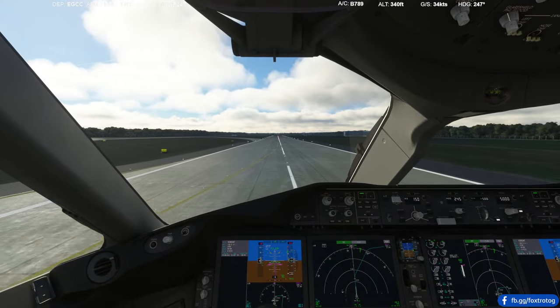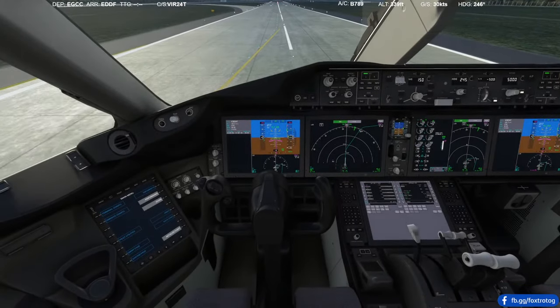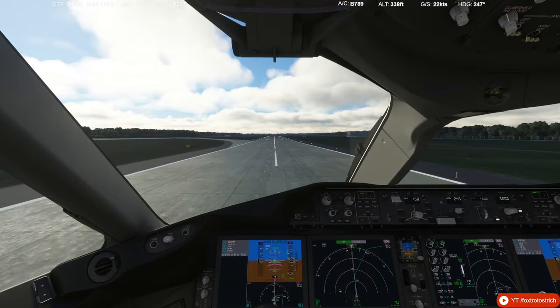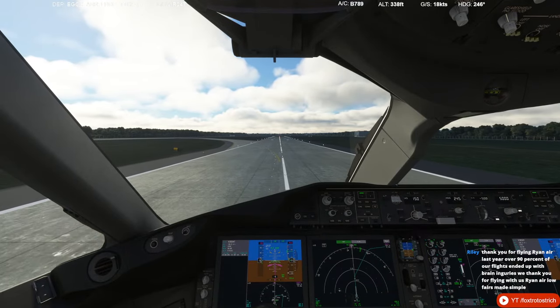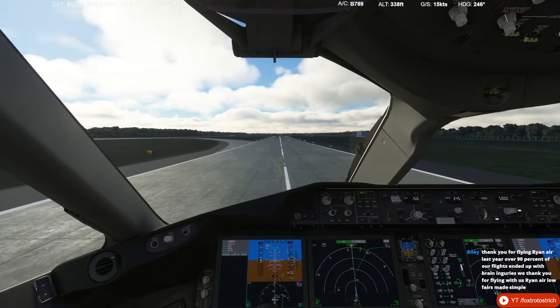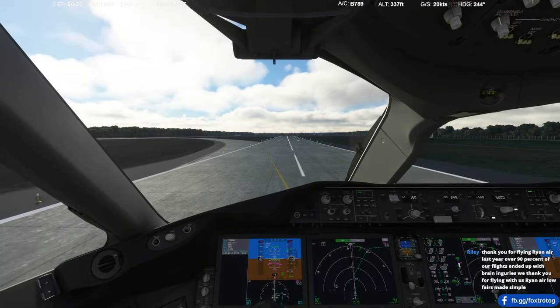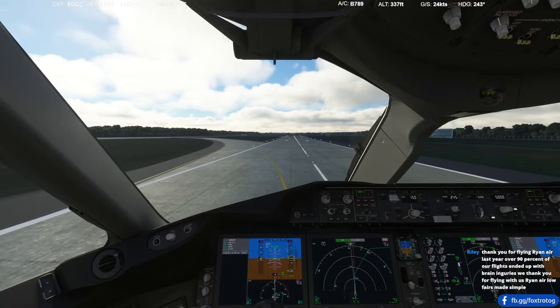Nice one, Riley. You've arrived on another on-time Ryanair flight, pretty much. Auto brake off. Get off this runway.